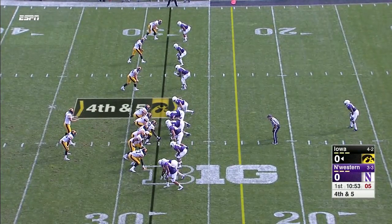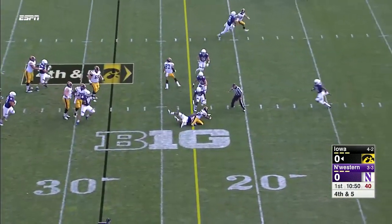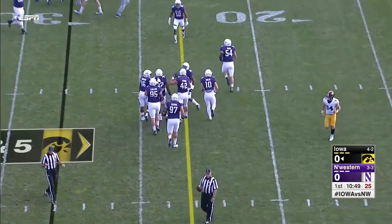Wadley back in. 4th down. Stanley for Wadley out of the backfield, incomplete. Nate Hall helped dislodge it, and Northwestern does get off the field.